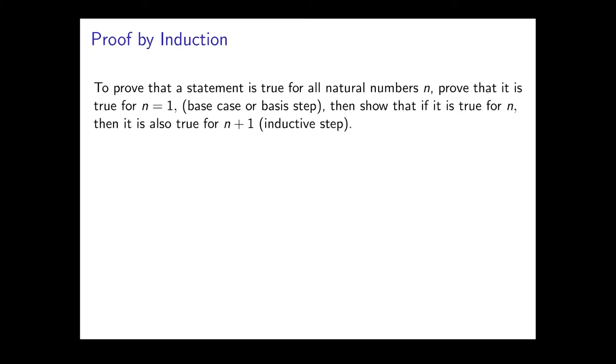Finally, for the inductive proof, one can use the image of an infinite staircase through which one can attain any particular step if we can establish two things. One, that getting to the first step is verifiable or attainable, and two, that from a prior step, the next step is also verifiable. So, to prove that a statement is true for all natural numbers n, first prove that it is true for n equals 1.